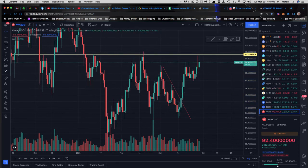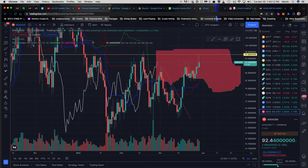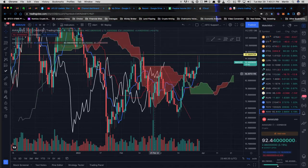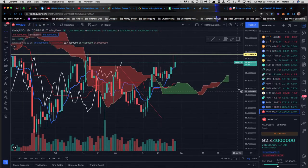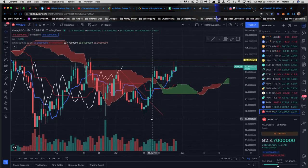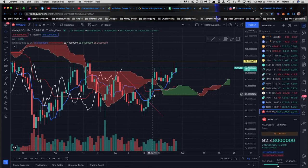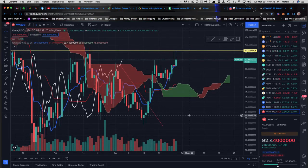Now, lastly, and the most importantly, we're going to look at the Ichimoku cloud. Okay, so give me 1 second. I'll explain what the Ichimoku cloud is in a moment. The Ichimoku cloud is a strategy unto itself that you can use. It's a full strategy. I know it looks very complicated on the screen. However, there's some real easy things to identify whether you're in a bull trend or bear trend.